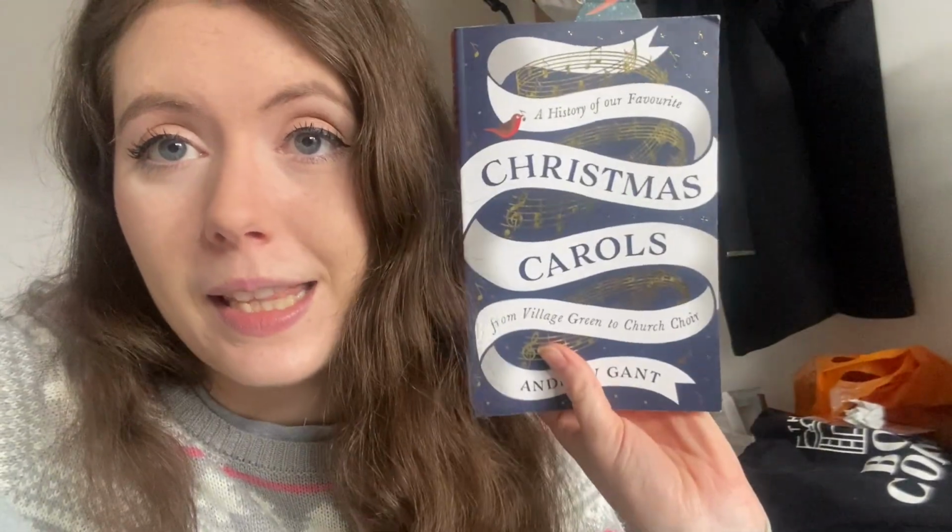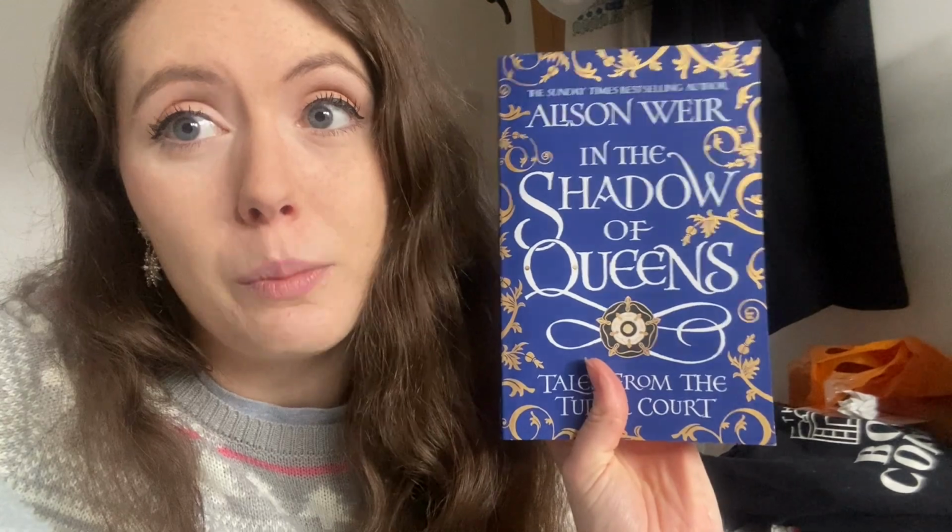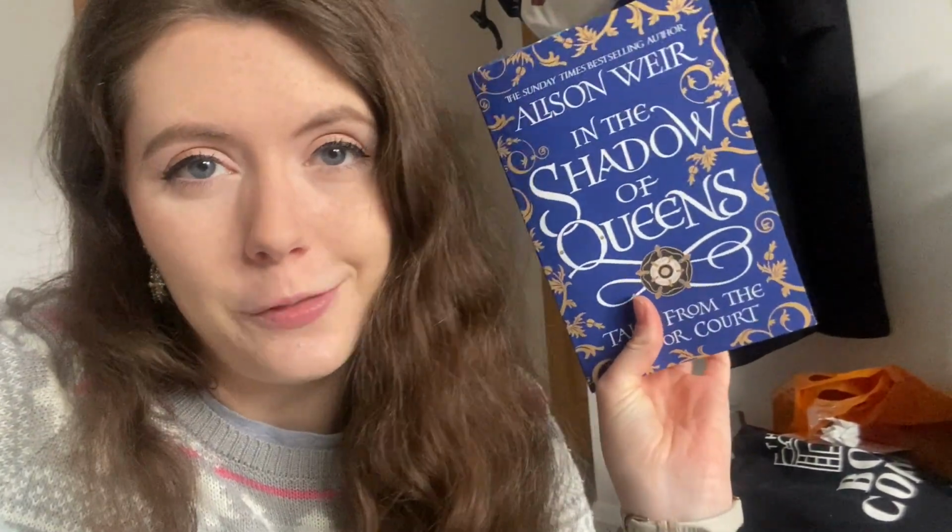A book that has been on my currently reading for a couple of weeks now is this, A History of Our Favourite Christmas Carols by Gant. I'm about halfway through, but I also started reading In the Shadow of Queens by Alison Weir. This is a follow-on from the Six Tudor Queens series, and it's just short stories that are some way related to our six queens, but told from the perspective of somebody who we didn't really follow in the original novels. I'm about 2 stories into this and really enjoying it so far.